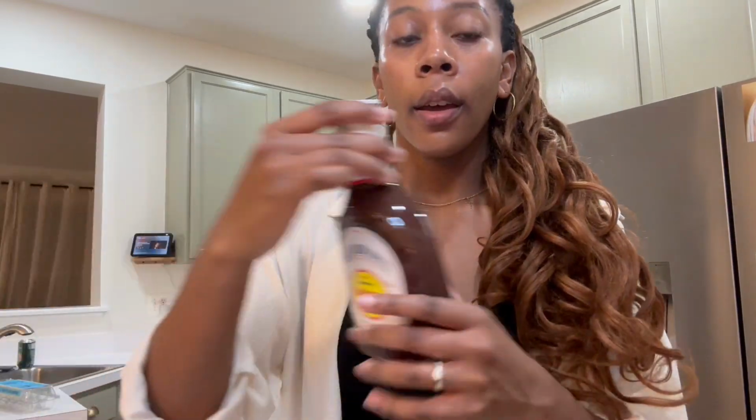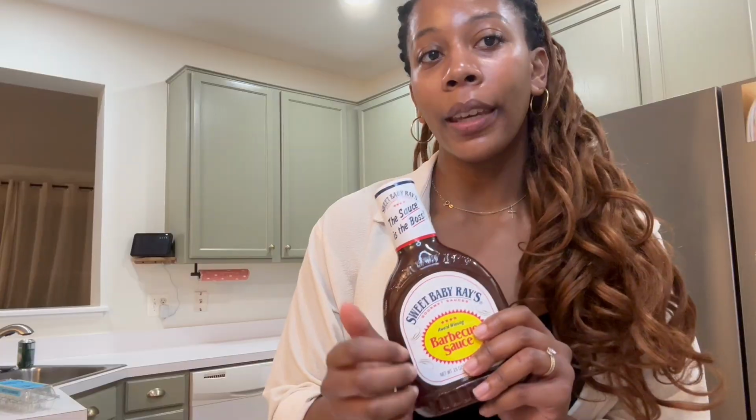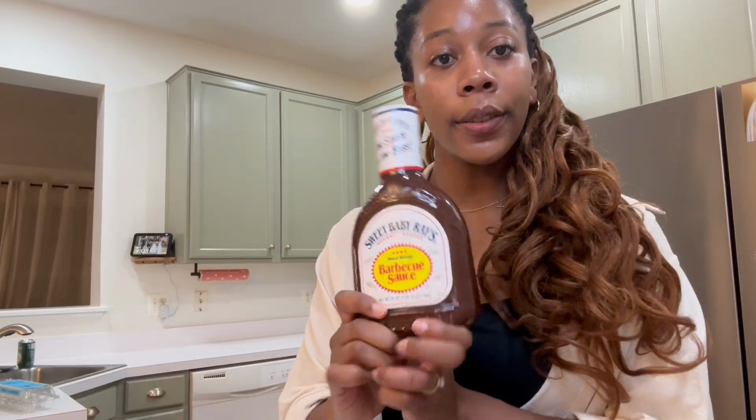Okay, a few more condiment options that we have. Some barbecue sauce. This is going to go on the chicken wings that we're making. Like I said, we're doing one set of fried chicken wings and then one set of barbecue chicken wings, just for variety and to stretch them by having both options. So, of course, got the Sweet Baby Ray's.